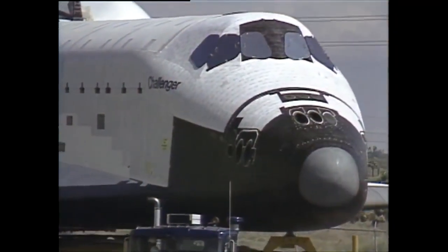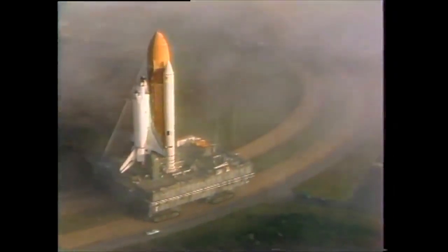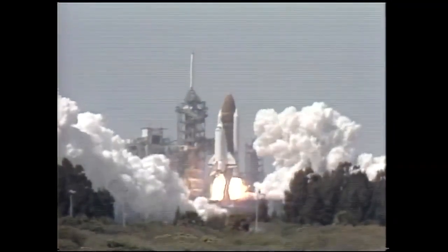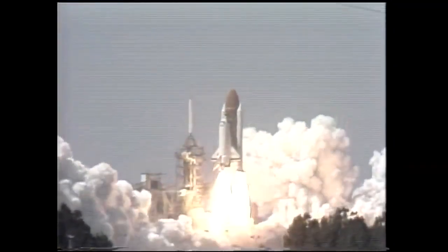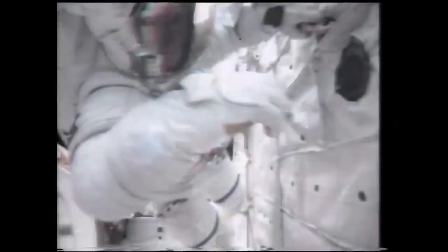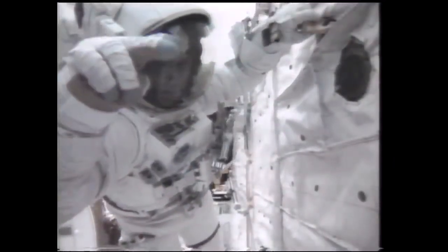Challenger, the second orbiter in the shuttle fleet, made her maiden flight on April 4th, 1983. And liftoff of the orbiter Challenger and the 6th flight of the space shuttle. STS-6 deployed a communications satellite and featured the first spacewalk of the shuttle era.